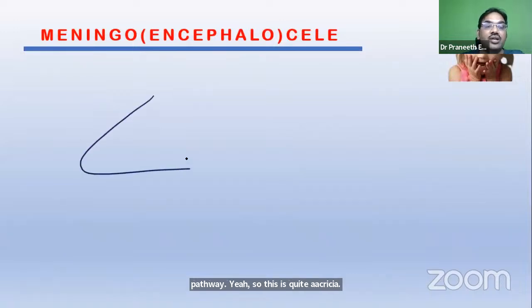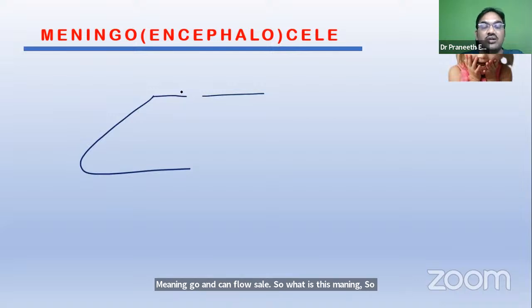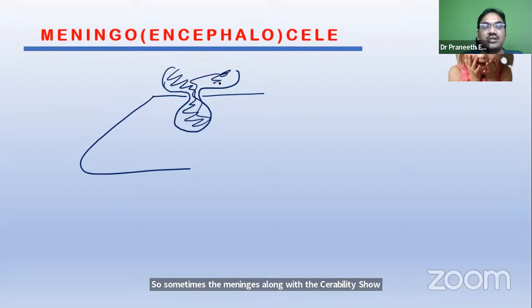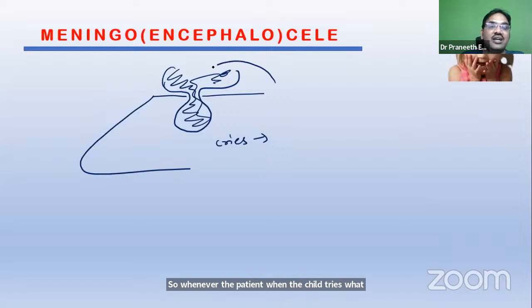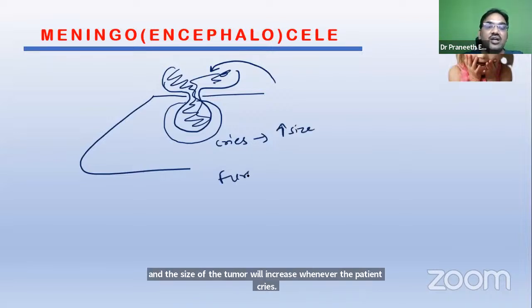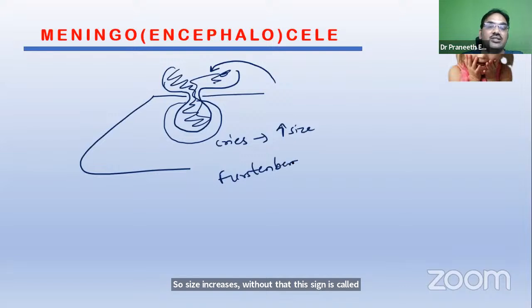Meningoencephalocele. So what is this? If there is a defect in the roof of the nasal cavity, sometimes the meninges along with the cerebral tissue can come and hang in here. So all the cerebral tissue from above will be hanging inside like this. Whenever the child cries, what happens? Increased intracranial pressure will get transmitted and the size of the tumor will increase whenever the patient cries. So the size increasing, this sign is called the Furstenberg test.